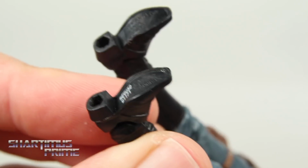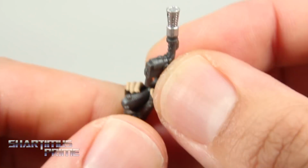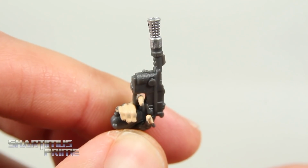But it's not. It's different. And then, yeah, you can see she still has peg holes at the bottom of the feet. She has high heels. The articulation is fairly similar to a lot of figures that we've seen in the past. I'm just going to go ahead and show this off in the trigger holding hand. So that does look really good.